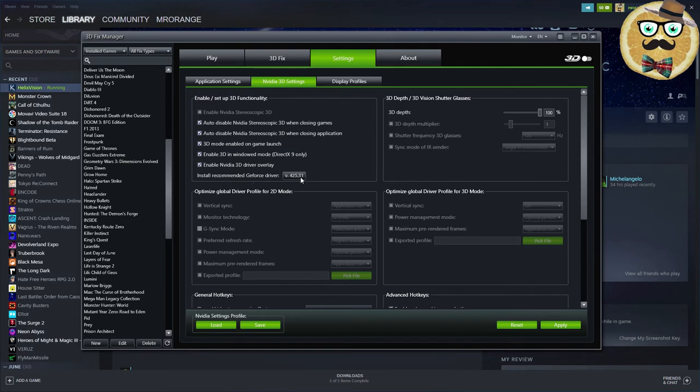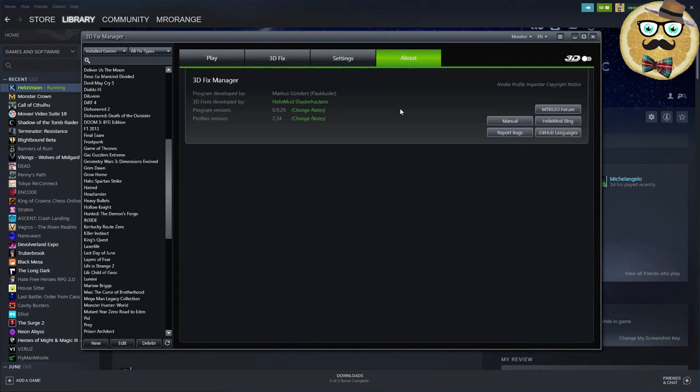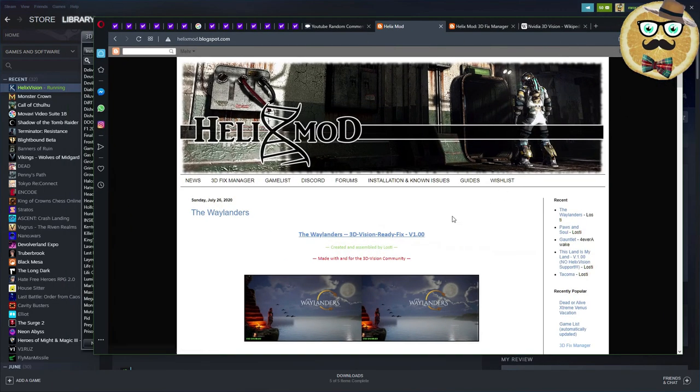You see we have the old 425 GeForce driver installed, and then you have display profiles, and here we have a little bit about. So that's a 3D fix manager made by Markus Gundert, Paul Dusler, 3D fixes developed by Shader Hackers. That's very important. So we have also here different links to different forums, and the Shader Hackers, they're called Shader Hackers, the guys who make those fixes.